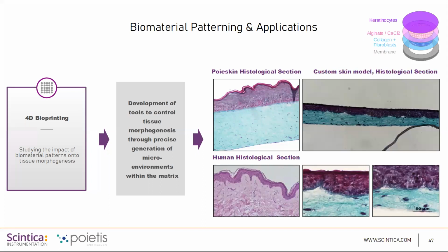Here are the results. So the epidermis is not perfectly organized, as you can see. Adjustments are to be found for sure, but I just wanted to illustrate for this experiment that it is possible to create microenvironments in an automated way with our system, and that bioprinting is a really interesting tool to develop but also complexify tissue models.